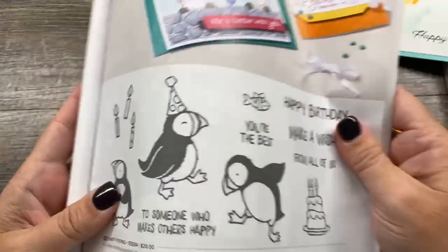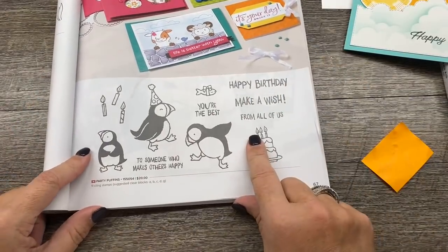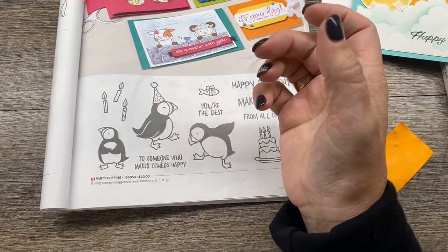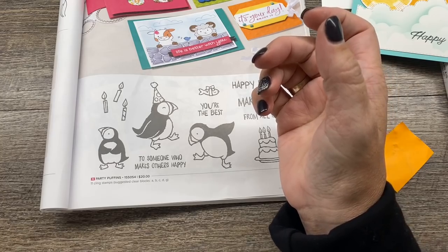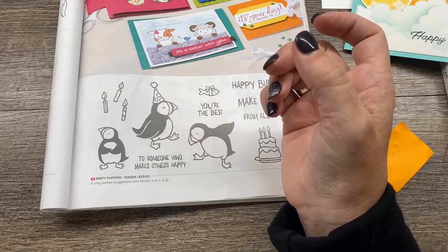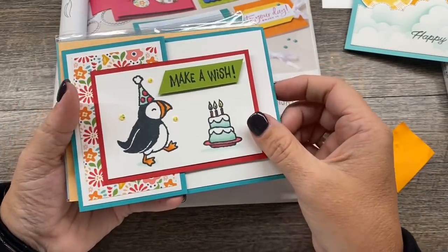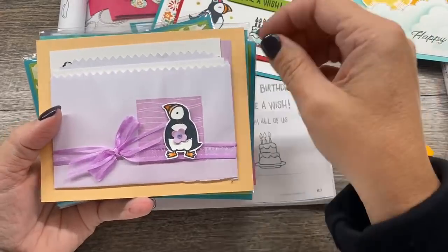Okay, next up is another fave. This is Party Puffins. I know we had penguins in the holiday catalog, but before there were penguins, there were puffins, and let me just tell you, oh, I love them. Okay, super duper cute cards.